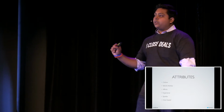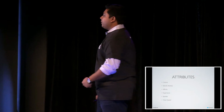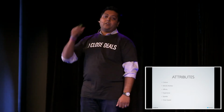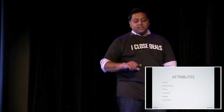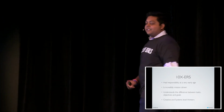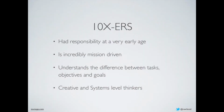As we started to work through those attributes, we started to develop a shorthand for referring to the type of person that should be at ToutApp, that can be successful at ToutApp, and that can sell at ToutApp. The way we broke that down is these 4 things. I think that's 4. Yes, that is 4. Good. Number 1, they had responsibility at a very early age.